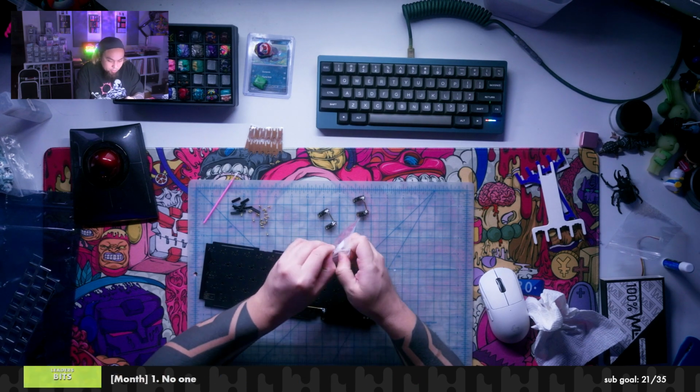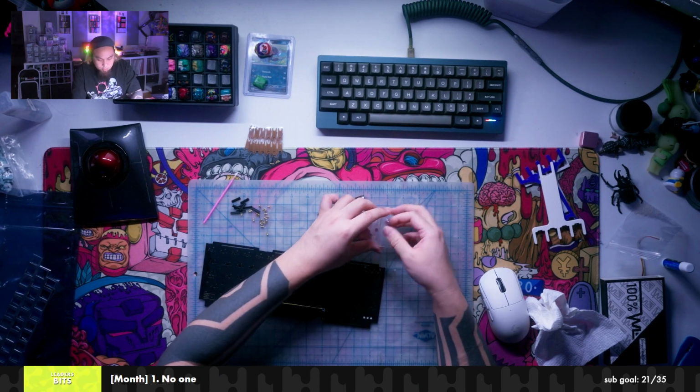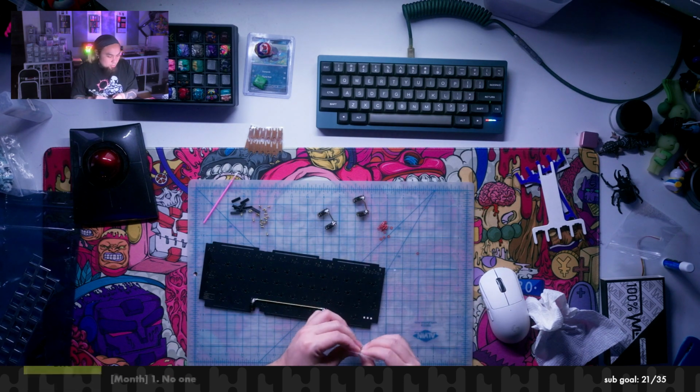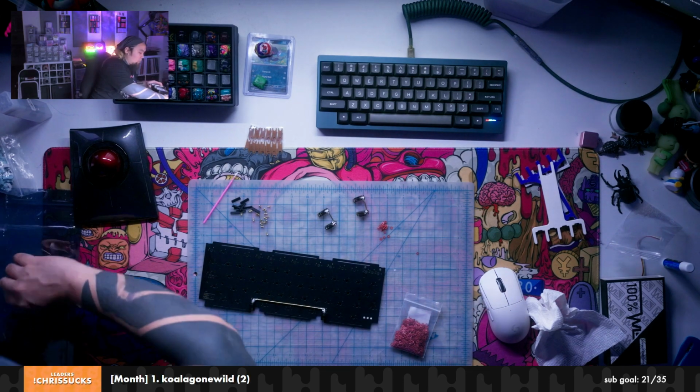So I separately have like 1,000 of these paper washers off of Amazon. I don't need that many, but I poured that many out.